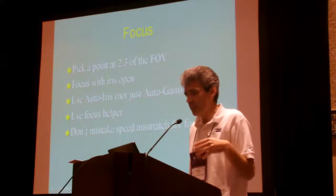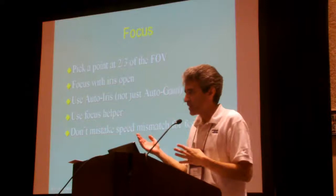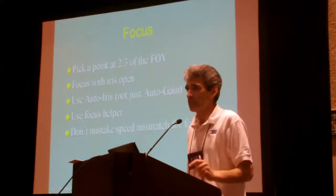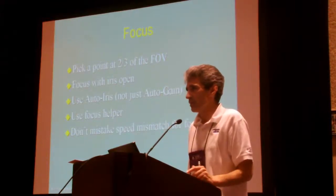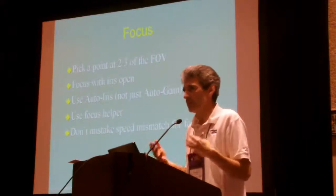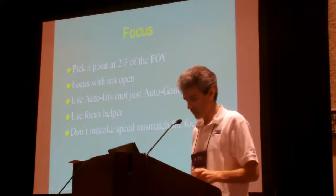So, generally speaking, if you're going to be testing focus with objects that are not moving as fast as the real object is going to be moving at the race, then it's better to slow the frame rate down on your camera while you're doing that focus testing, and then speed the frame rate back up when you're actually going to do the race.